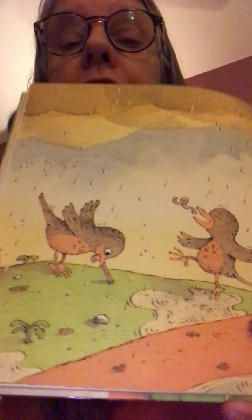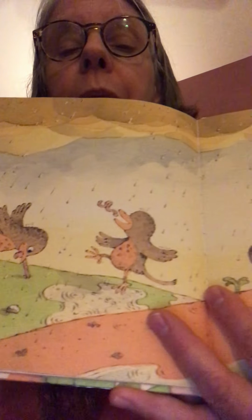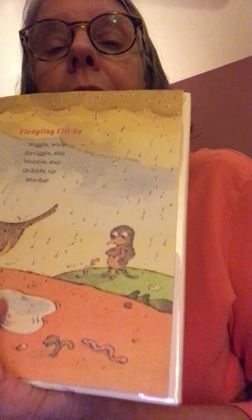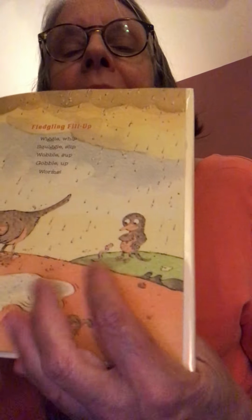The next page says fledgling fill-up. That's what these babies are called, fledglings, because they're like new ones starting out in life. Wiggle, whip, squiggle, slip, wobble, sup, gobble up, worm. And that's what this is, two pages of them pulling worms out of the ground, eating them, looking at them, rubbing their tummy like, that was yummy.